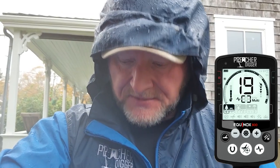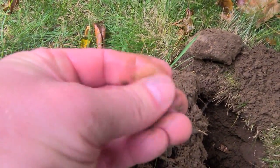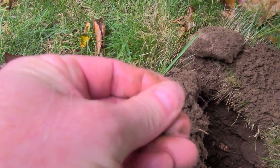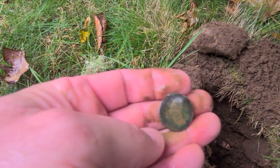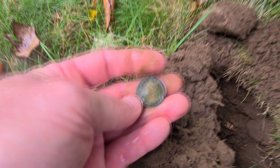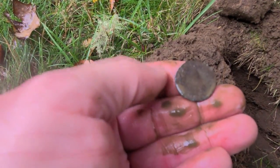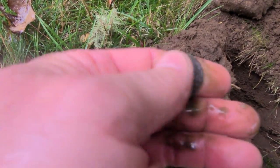I don't know if this area has just been hunted or what, but this is the first yard that I'm actually finding wheaties in. I got a 19 signal here, dug it up, the size of a quarter, but it's not a quarter. Let me spin you around before I get rained out here. You can see right here, it's going to have some type of inscription on it, some type of guy with a hat on his head. I don't know if it's going to zoom in too good. The back has got some type of design on it.